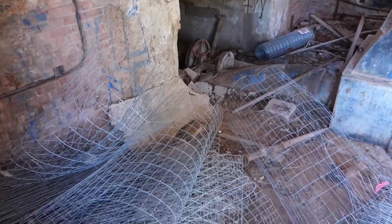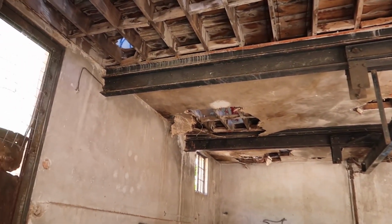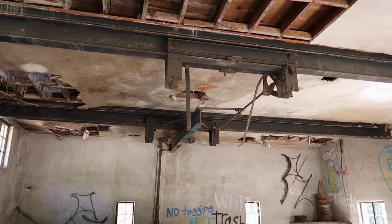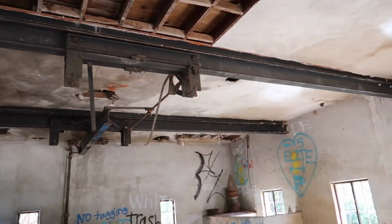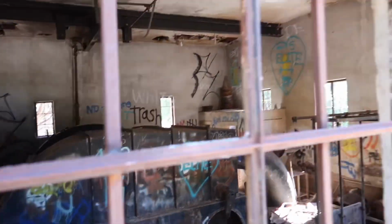You can see the pipe on the ground where the water came through, and a tremendous amount of chicken wire stored in there. There's a second story, and I don't know if we can film the second story. There's definitely some holes in the floor where that second story is. And that looks like a crane that used to run to and from up there on the runners, and that would run back and forth that direction, probably to be able to move the parts and change things out in there. Back through the bars.